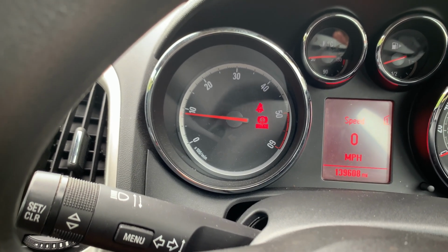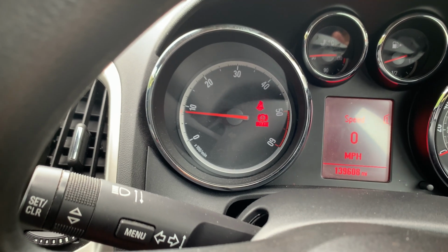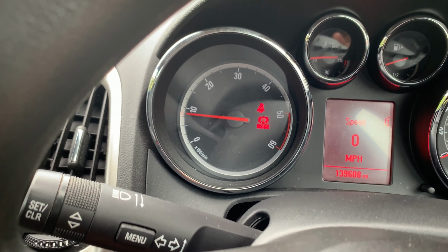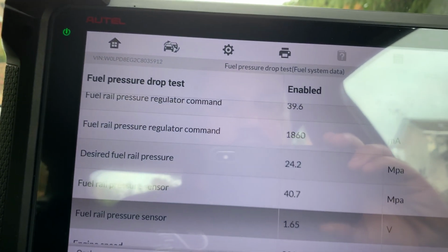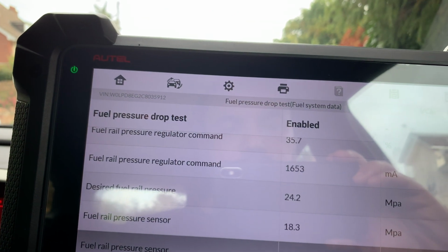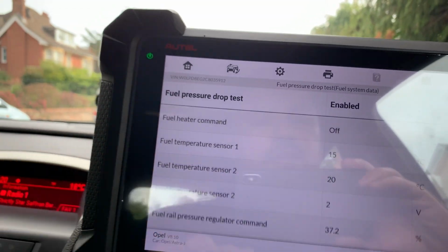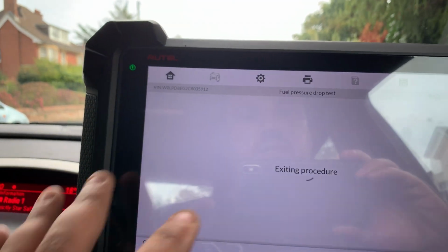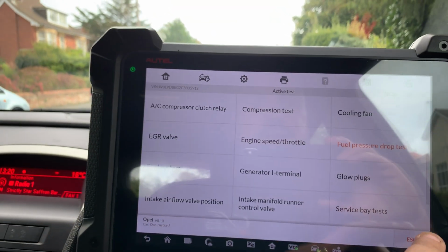You can hear better now for sure. Surging pretty badly now. So it seems like it's not able to control the pressure in a rail for some reason. I was expecting to get a pass or fail there, but I didn't get that.